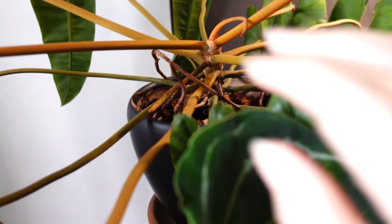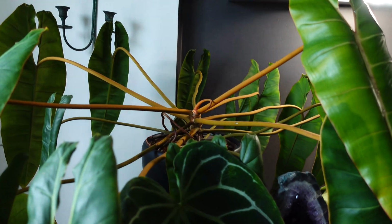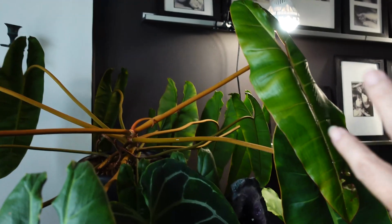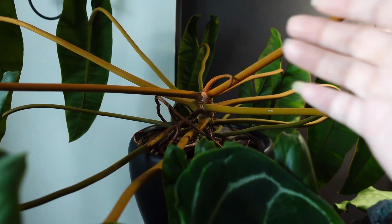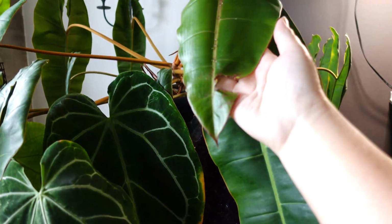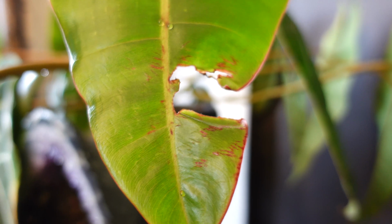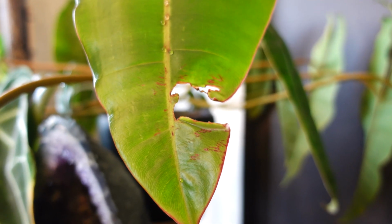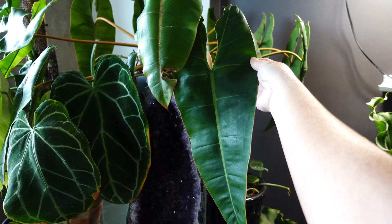I'm surprised that it's not really leggy. Only the leaves are really extended. I don't even have to put a post yet. It's still growing up on its own. So really happy. This is the newest leaf. This is like a natural tear. It was like that when it grew out. This one is huge.